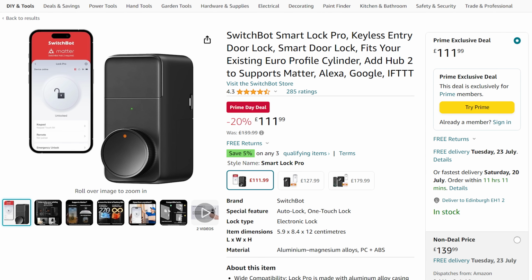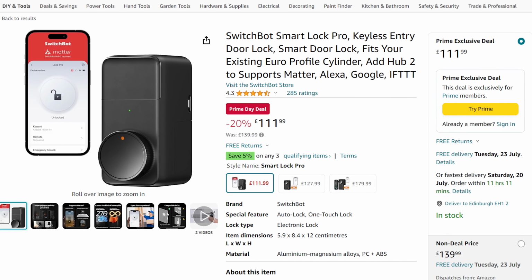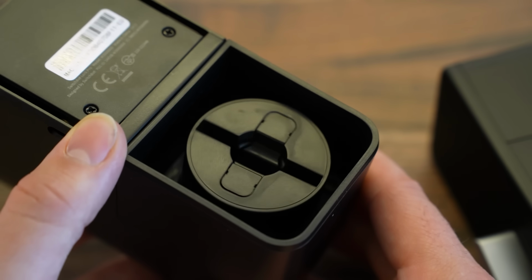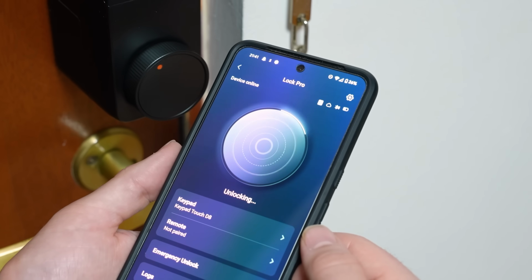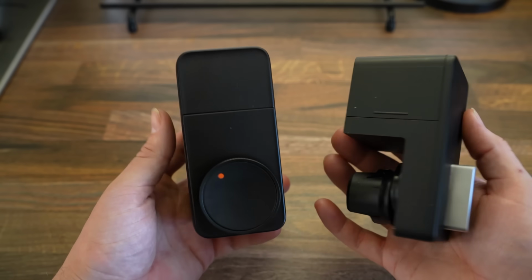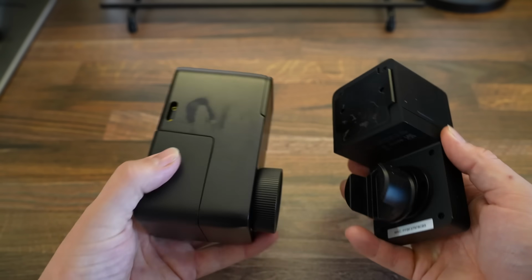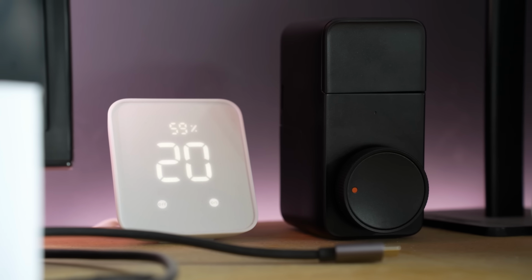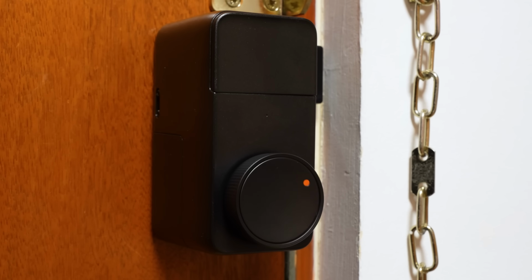If that's a little bit pricey, then SwitchBot has their rather excellent Lock Pro available for £112, down from £140, and this thing is really difficult to beat from its price point, and is the one that I use daily and I've reviewed just recently if you're interested. It's actually got better since that video, as Home Assistant now has direct support for it with Bluetooth if you don't want to use the SwitchBot hub, so that is a great little deal there.